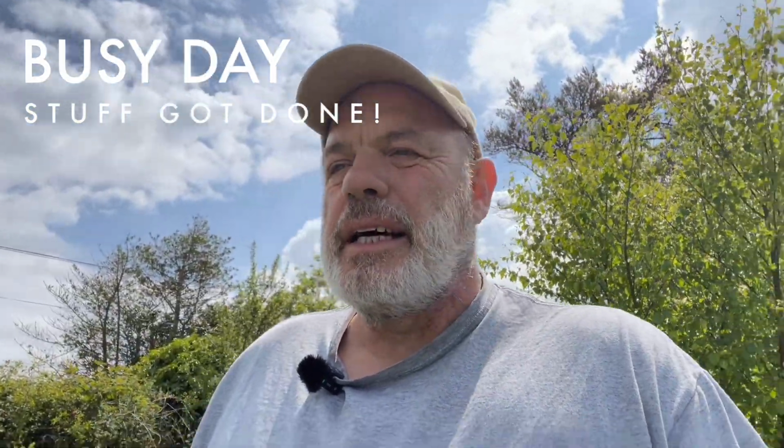Back down on the plot today, just done a mow before the bees come so that I'm ahead of the game there, so I don't annoy them until they settle in. They're normally okay with mowing and things like that. They don't normally bother as long as you're not right in front of the hive, but I've done that before. But not knowing these bees, I thought I'd get it done before they come. I'm sure they'll be fine. It's all netted off anyway around where I'll be mowing. If needs be, I'll just stick my jacket on when I'm close to the hive.